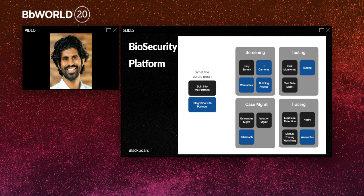And it is also our belief that no one company can tackle this on their own. It's such a big problem that it's going to take a village and a community approach. So part of what we're doing as a biosecurity platform is to integrate with all of the best of breed solutions out there so that we can take the ReturnSafe platform and connect a building access management system, telehealth systems, wearables, infrared cameras that could detect if someone has a fever, and all of that flowing into one place so that the organization can prepare for and contain outbreaks as they occur.